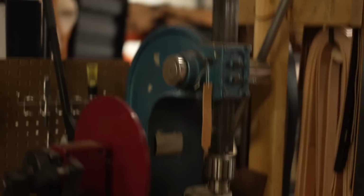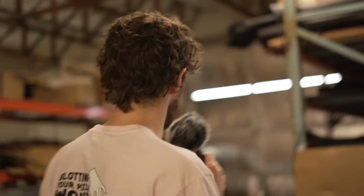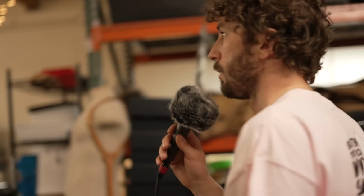So over here we got another hole punch. We got our little arbor press. And I feel like that's pretty much the whole shop. Let's just walk to the front and see if there's anything else we missed. They got this thing lit up pretty well. But yeah, I don't know. I guess that's everything.